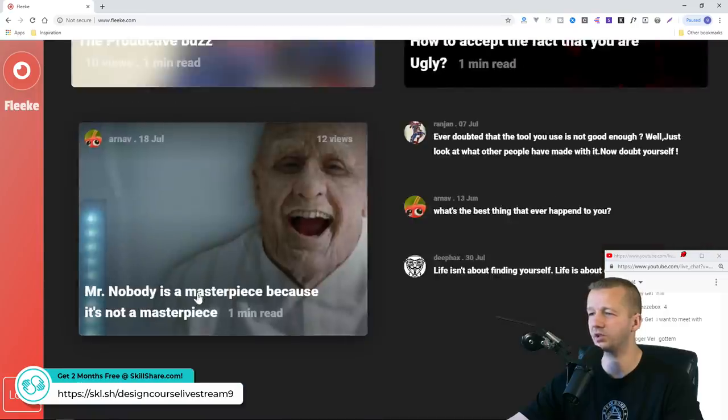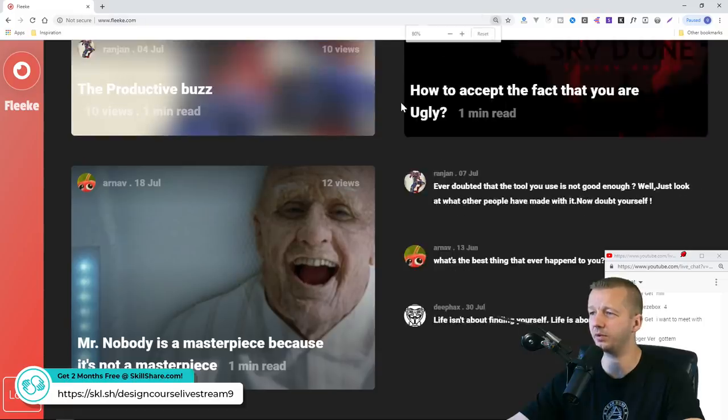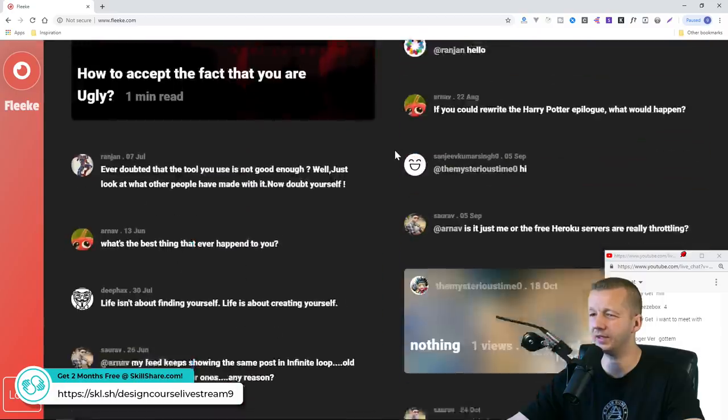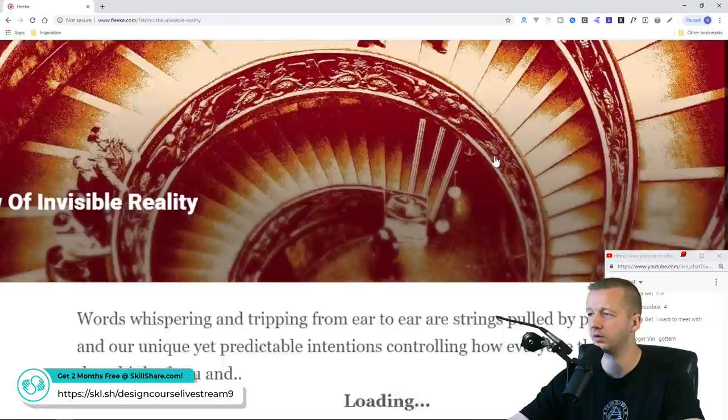Other than that, these cards are pretty good. They're pretty large and in your face, though. It almost feels like I have the browser zoomed up. So I might scale them down just a bit. I mean, it's fine, but I'm being a little bit nitpicky.